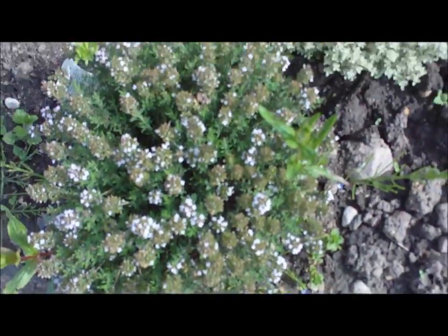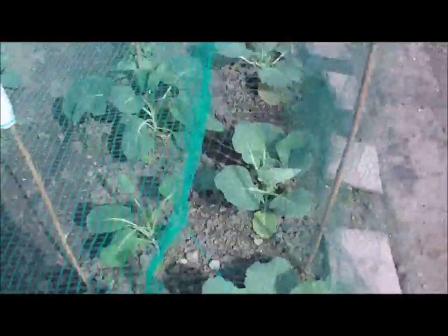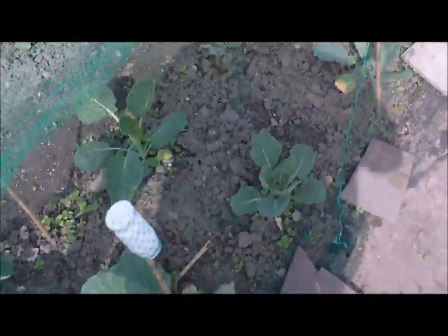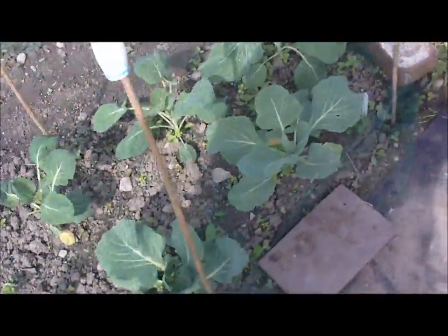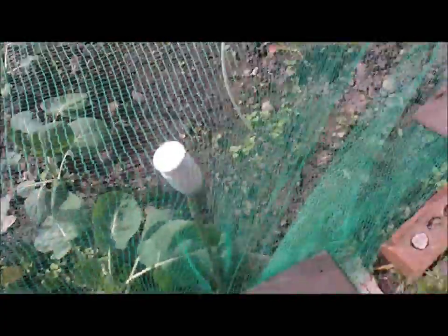My thyme is beginning to resemble more of a heather because it's flowering. If we go across here, you can see cabbages and a row of cauliflower, and this is purple sprouting broccoli, and then sprouts right at the end. And you can see what we've done is we've had to raise the netting here. They're still too young to let loose with the white cabbage butterfly, but they need more room, so we've grown them a little bit.